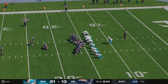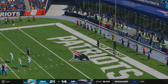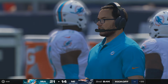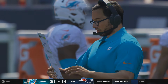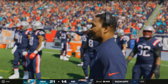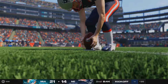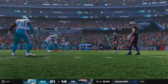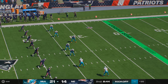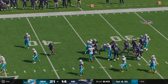Sly on for the extra point. It's up and good. This becomes a 21-14 ball game now. A pretty long drive that time. 11 plays all told. And it ends with a New England touchdown. Joey Sly now to kick off after the touchdown. Oh, a good return up past the 30.